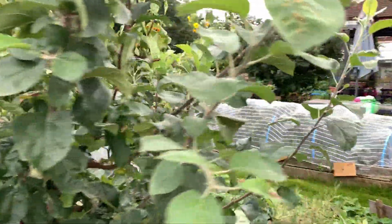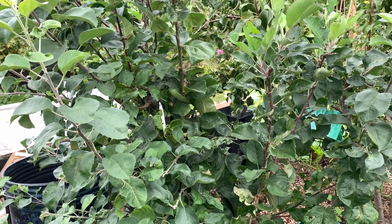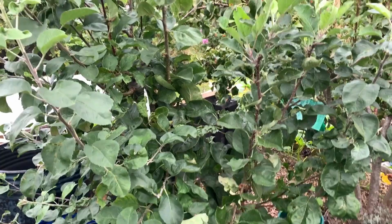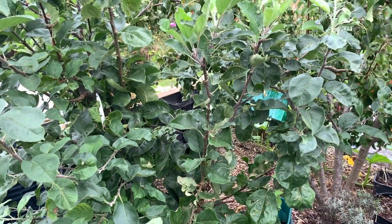It did well. We got a couple of apples. I know that sounds rubbish, but it was the worst tree ever. The apples that came off this tree were awful. Both size, flavour, everything about them that made them an apple was just bad. So we grafted these different varieties on, and they've all taken really, really well.